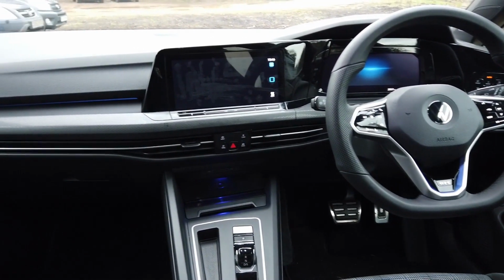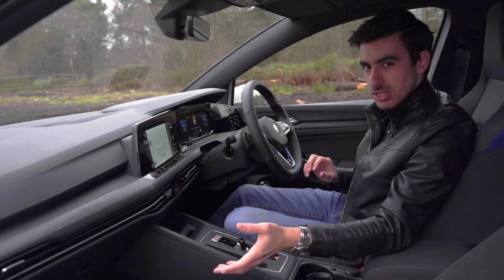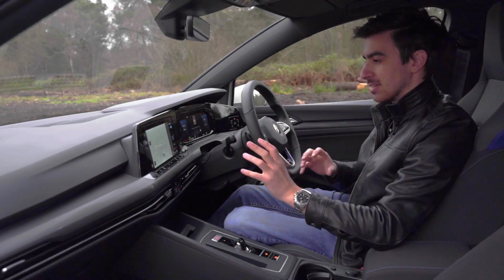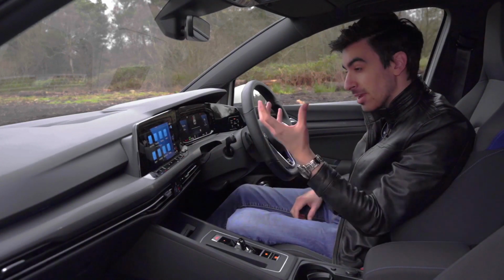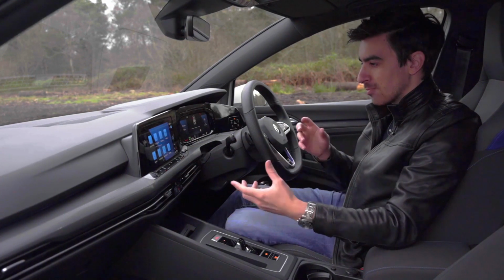Now, the only problem I have with this car, and it's the same thing with the GTI, is the reliance on touch controls. It's borderline dangerous. It is so frustrating. So most of the car's controls are all handled on this central infotainment screen, and while it looks really very pretty, it's really quite complicated to operate when you're on the move.